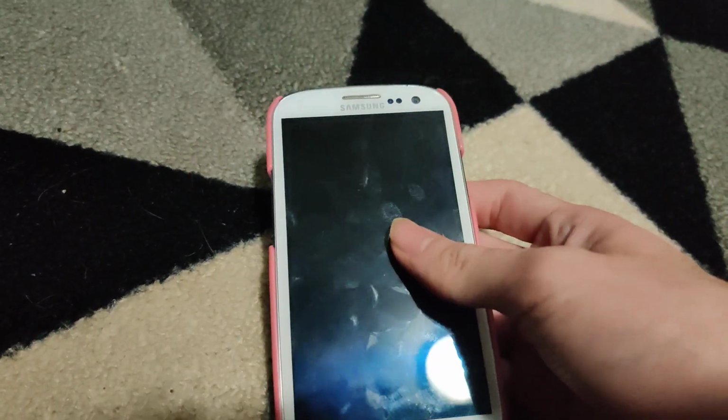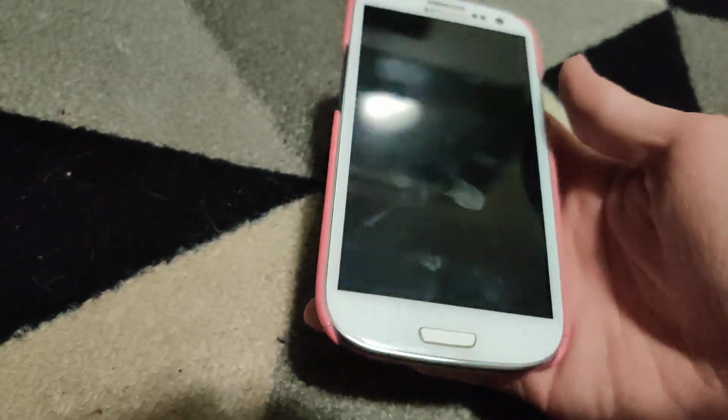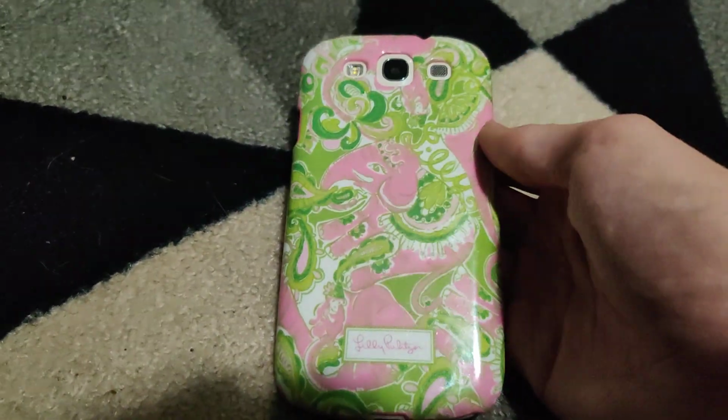After that is this Galaxy S3. Where did this come from? Oh, this came from the AT&T bin as well. There's nothing wrong with it at all. It was just disgusting when I first got it. The coffee would spill on the back of it, but that is fine now.